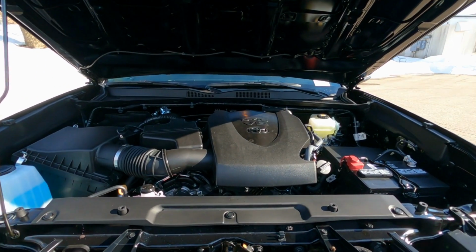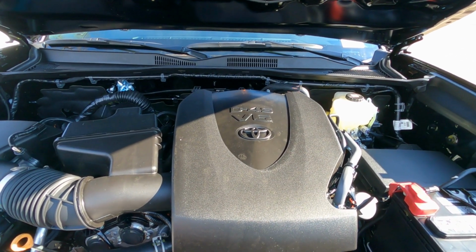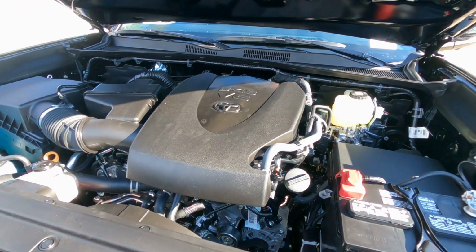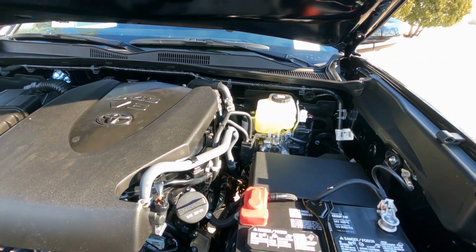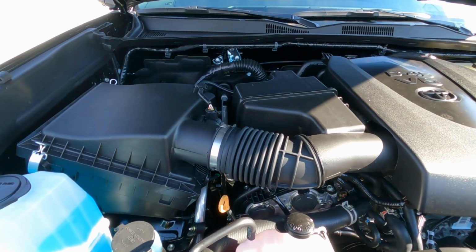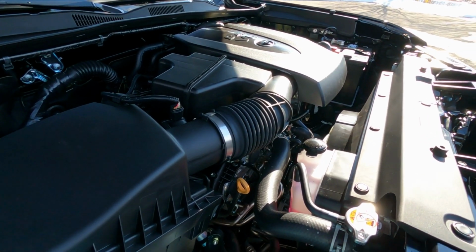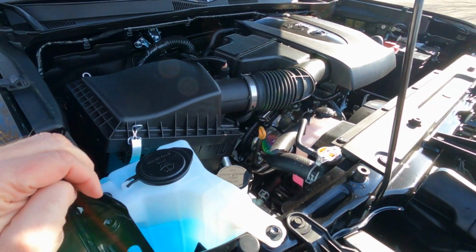Okay, so on the TRD Off-Road, this is going to be your 3.5 liter V6 gasoline engine. 24 valve engine, puts out 278 horsepower, and it's connected to a 6-speed automatic transmission. Now this one does have the off-road capabilities in terms of your terrain select and such as well, so we'll talk about that a little bit more when we jump inside. We do have a heavy-duty radiator, alternator, because you're going to be towing with this. You need to have that.